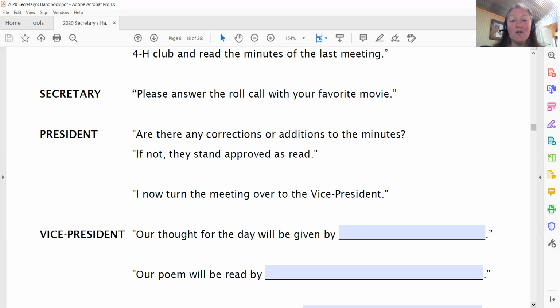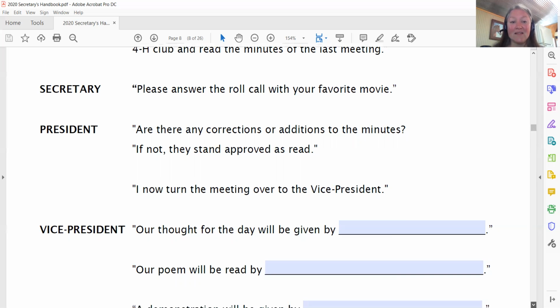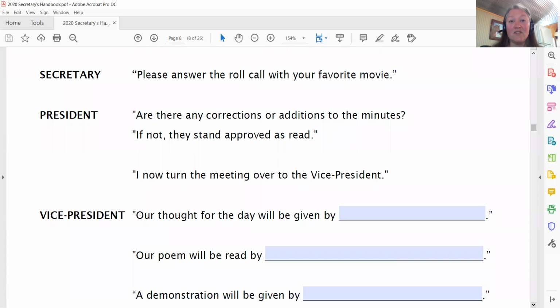Now, after you have read the minutes, the president is going to ask, are there any corrections or additions to the minutes? So the president is asking this of the club membership. So if you maybe wrote down that someone got a purple ribbon, but they actually got a blue ribbon, they might raise their hand and say, I got a blue ribbon last month. If that's the case, it's fine. That's the reason we ask for corrections or additions to the minutes, because no one is perfect.